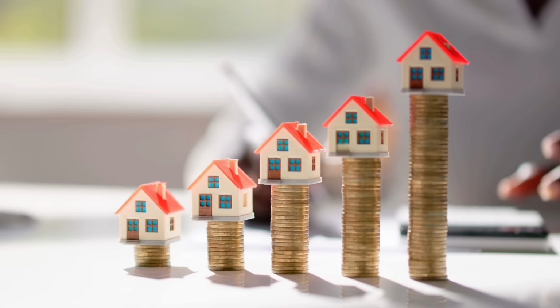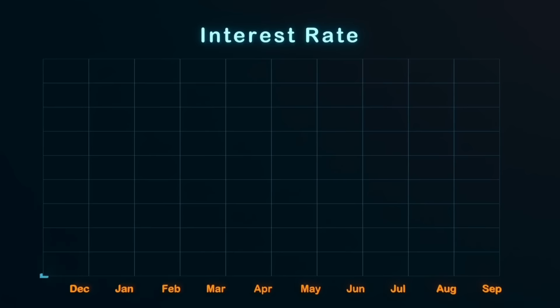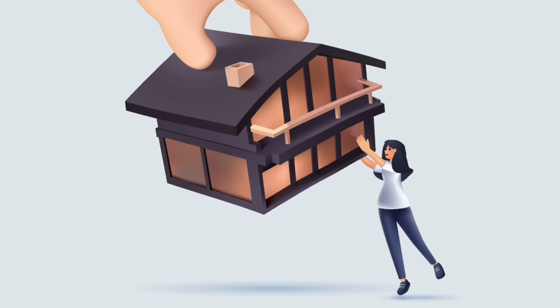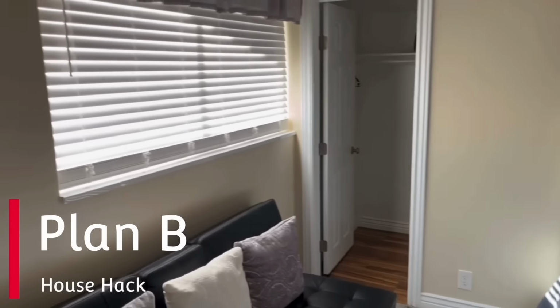But home prices in our area have skyrocketed over the past few years. Even for the old fixer-uppers, high interest rates and rising inflation have made it nearly impossible for first-time home buyers to get into a home. So rather than crying about it, we're going to resort to Plan B, a bit of a house hack, you might say.